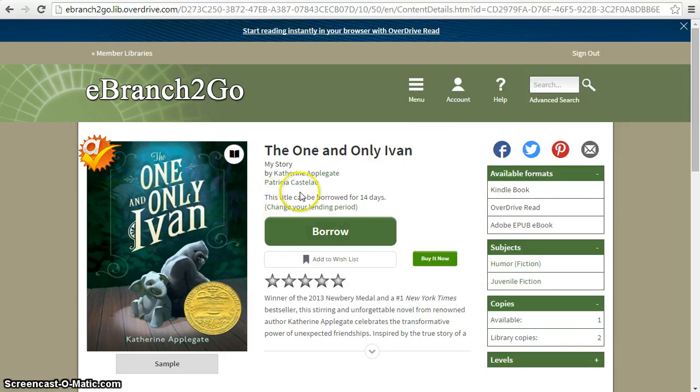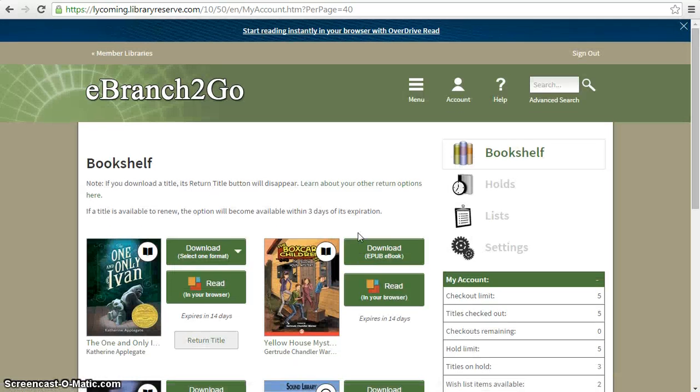I can borrow it for 14 days. And it's available in Kindle, Overdrive, and Adobe EPUB. EPUB is what most devices use. The only one that's really different is Kindles use a different Mobi account. So I'm going to hit borrow, and then it comes to my bookshelf.